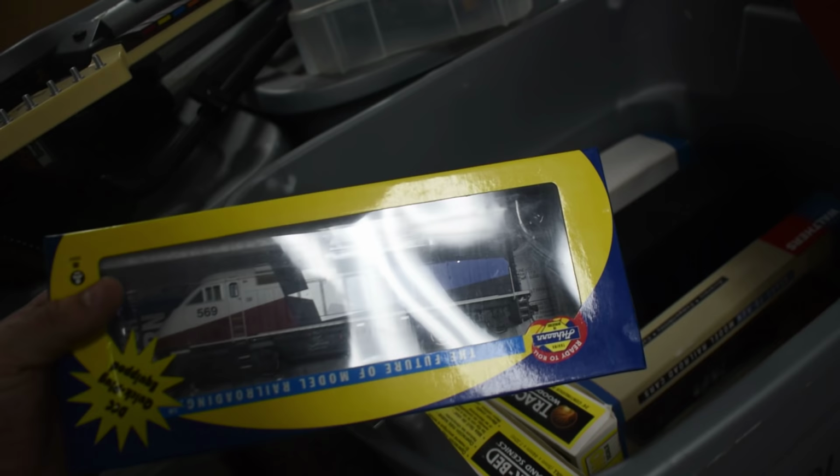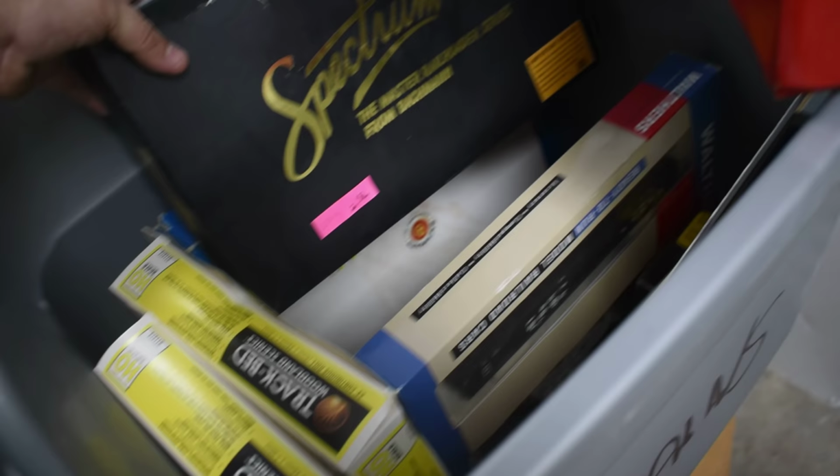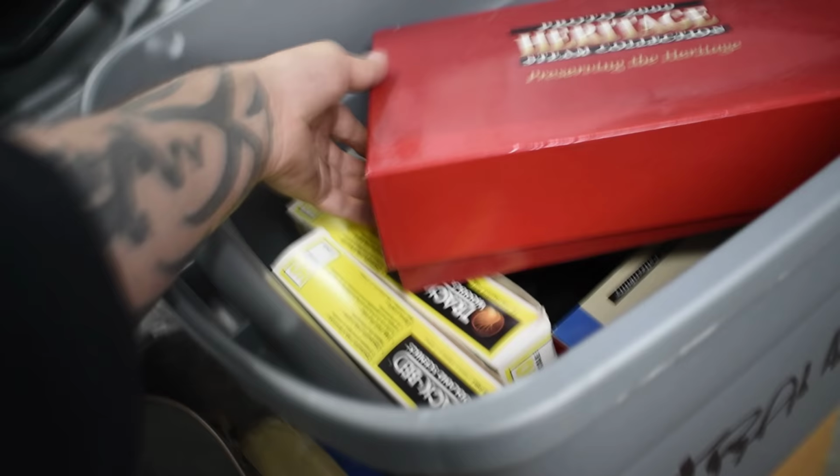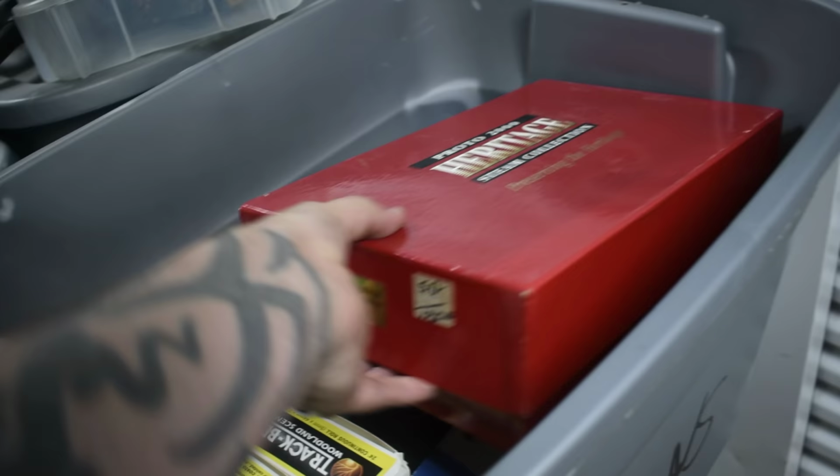All right, got a few quick things real quick. Here's another box of trains. Look at that Texas little engine there. All right, come on, guys, focus. Let me focus this. All right, y'all, check this out. So look, there's all these special sets in here. The Master Railroad Series, Bachmann, Heritage, Photo 2000. Let's open this up and see what it looks like. Looks like it was $175 when he bought it.